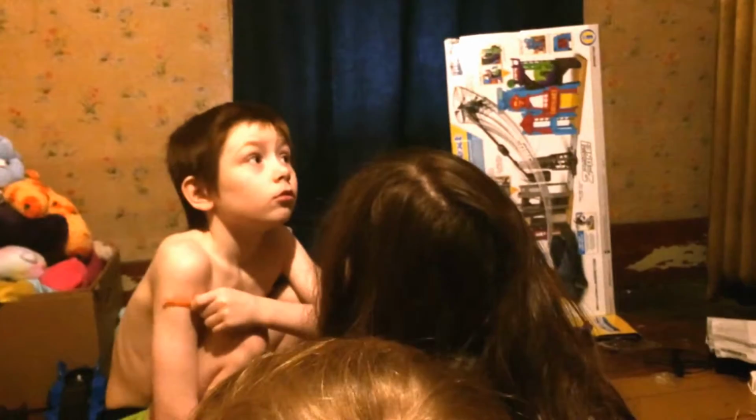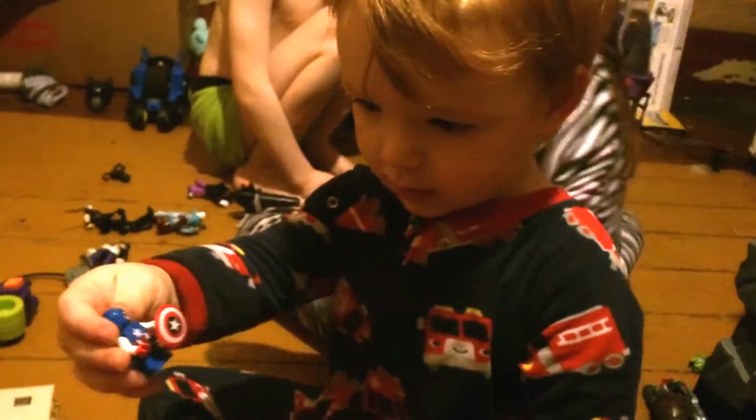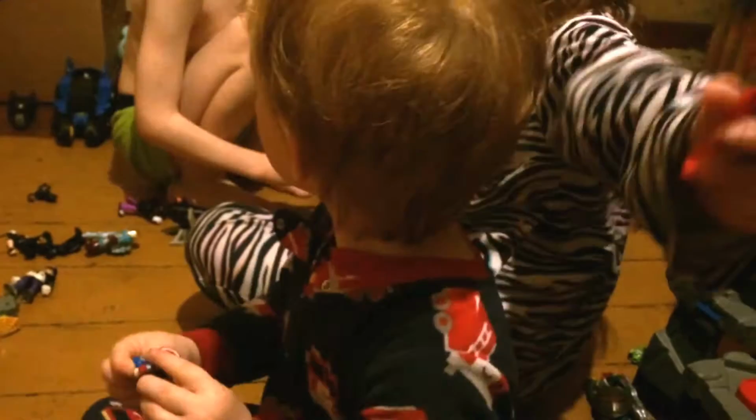But right now, we just have it set up with some of the kids' favorite toys in here, and we're just playing this morning. What are we playing, Aspen? We're playing Batman. Who is that? Batman. Aspen, who's in your hand? What's his name? Captain America. Good job. Harley Quinn. That's actually mine. Bane.